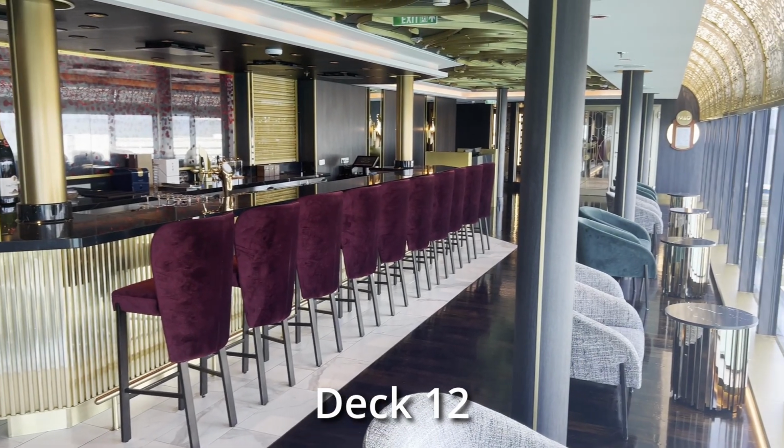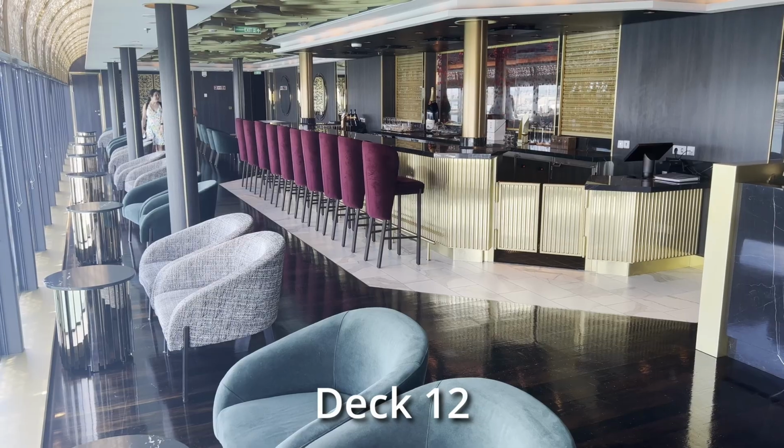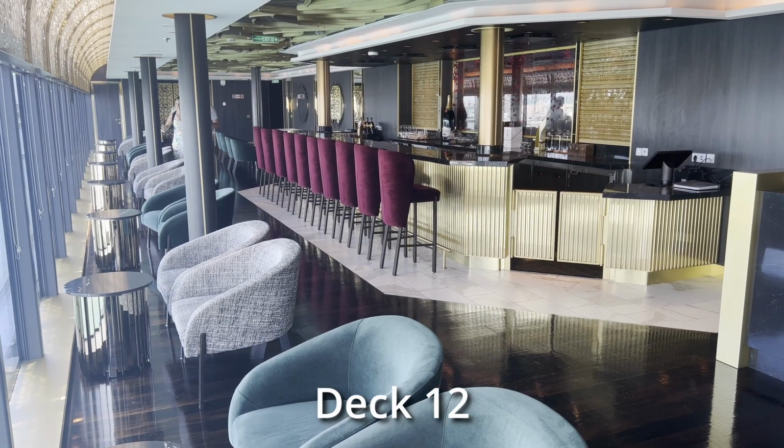The floor-to-ceiling windows make it a great place just to sit, relax, and enjoy the view of the ocean.